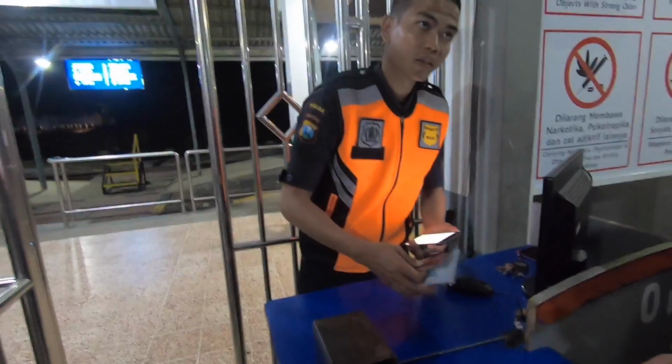You go through into the actual terminal of the train station, but you can actually pay at an ATM as well, or you can pay at the Alpha Mart or the Indo Mart.